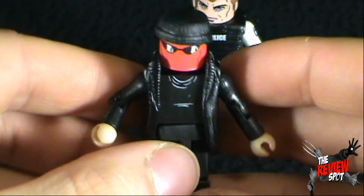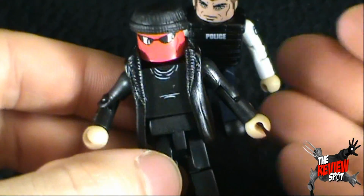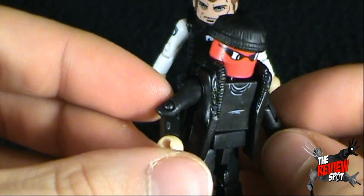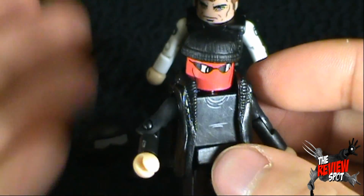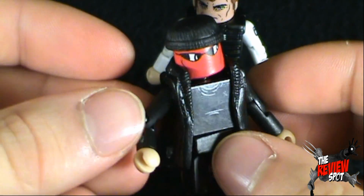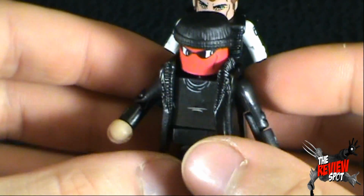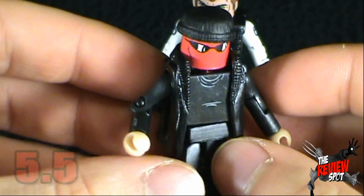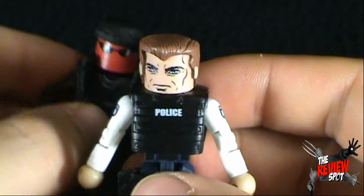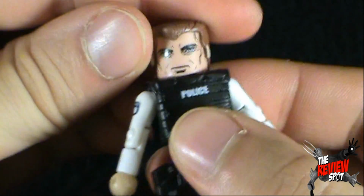It's definitely a case where, if you haven't seen the movie, this Minimate probably does nothing for you. Maybe once you've seen the movie, your desire to only get one might be there. As it stands right now, I think he's just all right. I'm going to give Vigilante Spider-Man a 5.5.